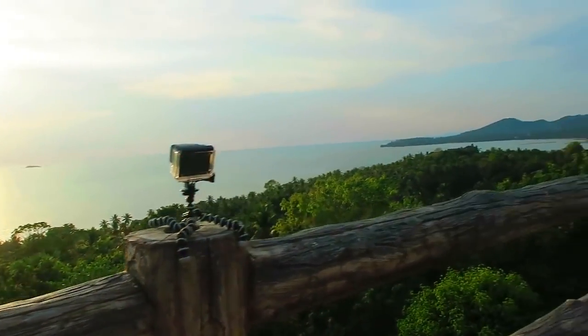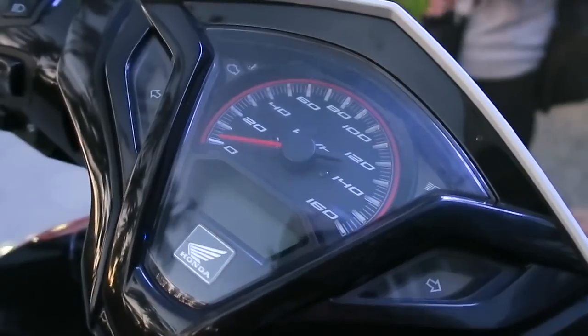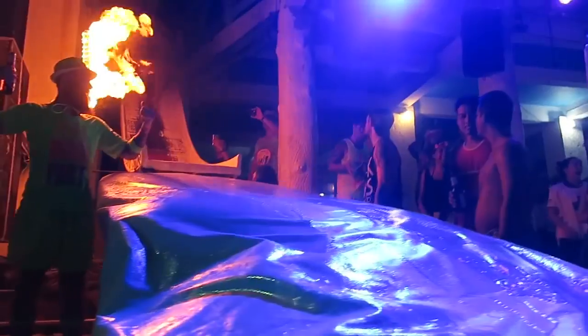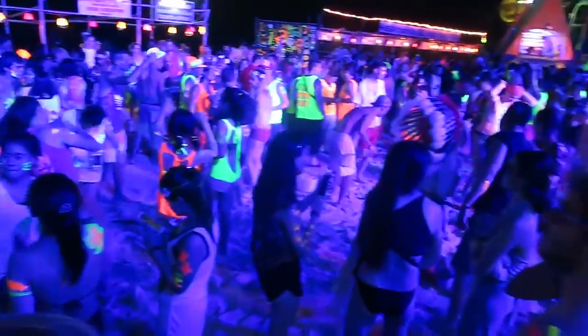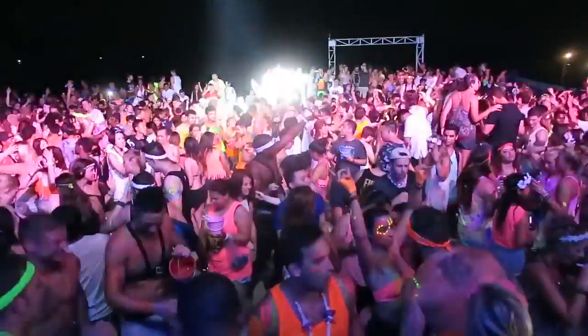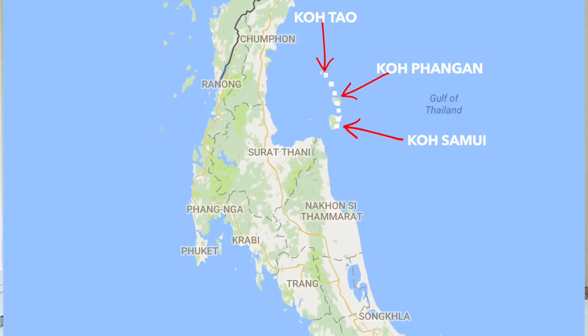After our time in Koh Samui was done, we then moved on to Koh Phangan. Again, another beautiful island. We got mopeds out there, we explored. There's many things to do there, however, the main reason why everyone goes is for the full moon party. We went there just to experience it and see what it was like, and it was insane. If you like partying, make sure you go to Koh Phangan. The full moon party takes place every single month on the full moon, and it has around 20,000 party goers attending on Haad Rin Beach.